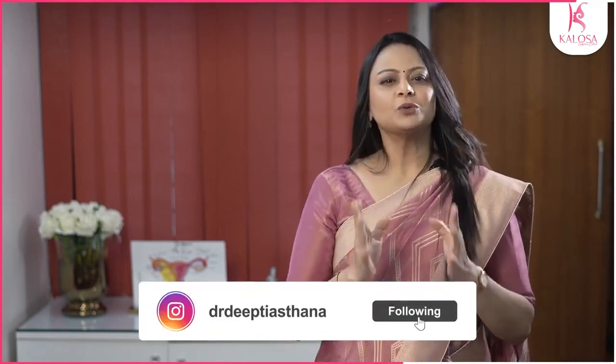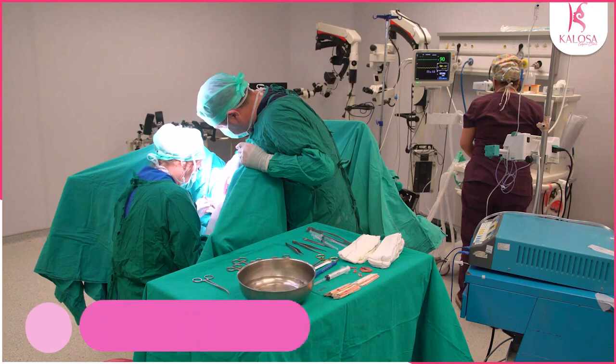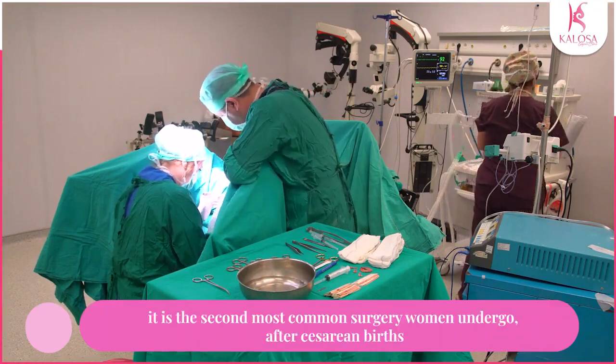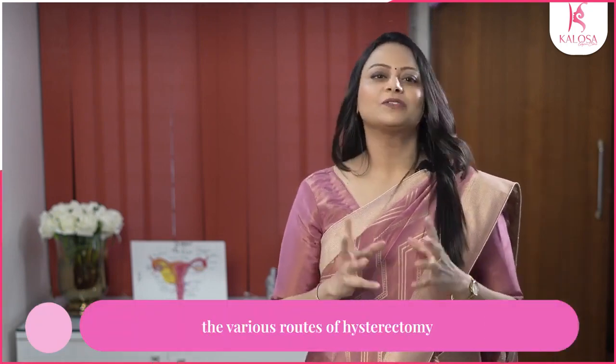If we talk about uterus removal surgery, it is the second most common surgery women undergo after cesarean births. So, it is not an uncommon surgery done by us gynecologists. Now coming to the various routes of hysterectomy.